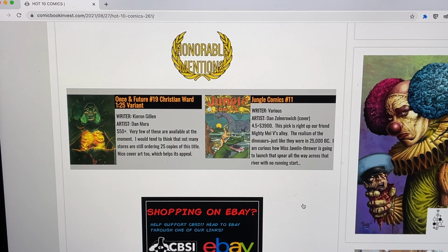Cool cover. You know, these Golden Age books, there's definitely a market for them. And CBSI likes to typically highlight one per week. So yeah, it's a cool cover. I can see why people are into that.